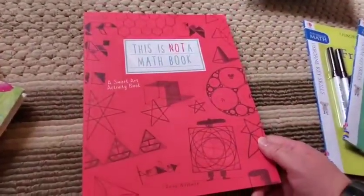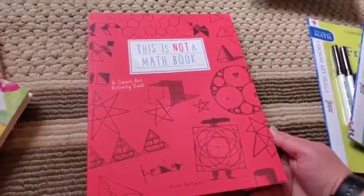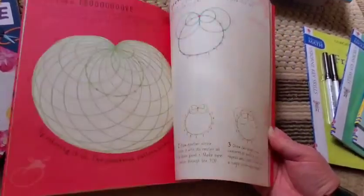And then I got This Is Not a Math Book. I like to get a lot of logic and puzzle type books for them. And this is the one I picked up for her this year. I saw it and I thought, oh, that looks kind of fun. She's really into geometry right now, so I thought she would have fun with this. So that's what this looks like.